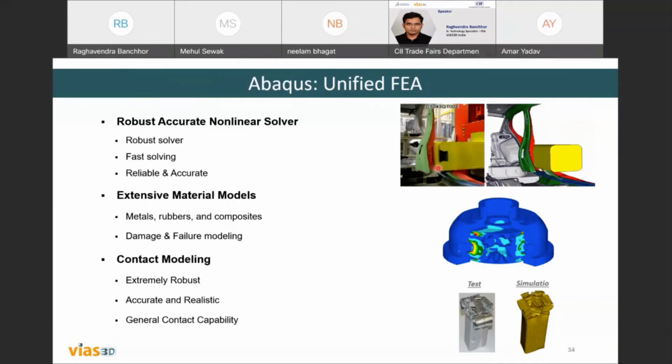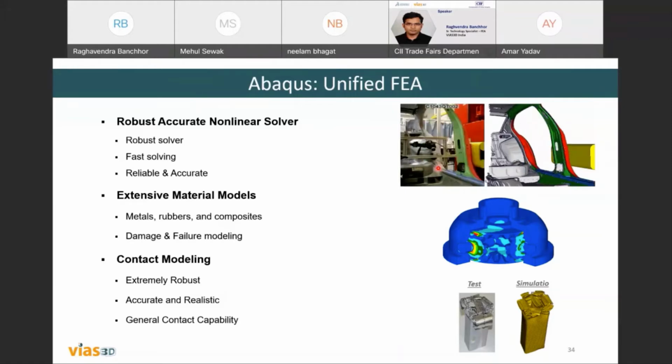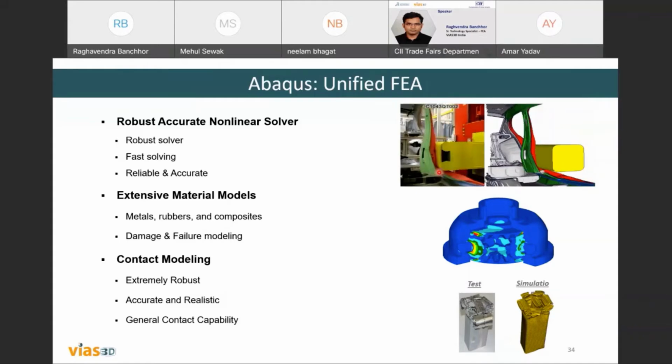So what does it mean? I can basically do the virtual simulation, which gives a high accuracy, the high fidelity, and based on that I can take a decision. I don't need to really go into prototyping again and again. Of course, you cannot eliminate 100%, but you can eliminate to a very high level, and can save a lot of money and a lot of time.